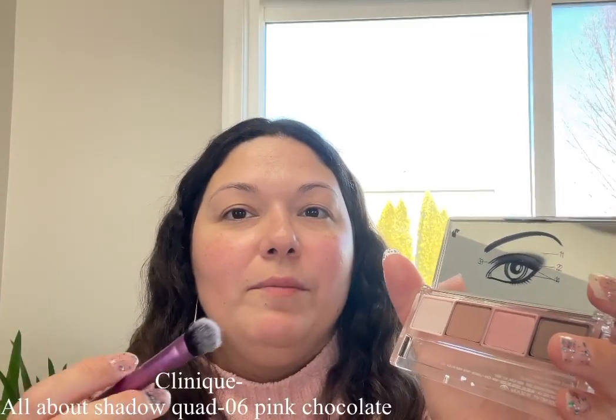I'm gonna go ahead and start with the shadows. They look so beautiful and the packaging is gorgeous. Such a beautiful packaging. So I'm gonna start with this light white shade and apply it all over my eyelid. Then I'm gonna move on to this light brown shade and apply that on my crease.